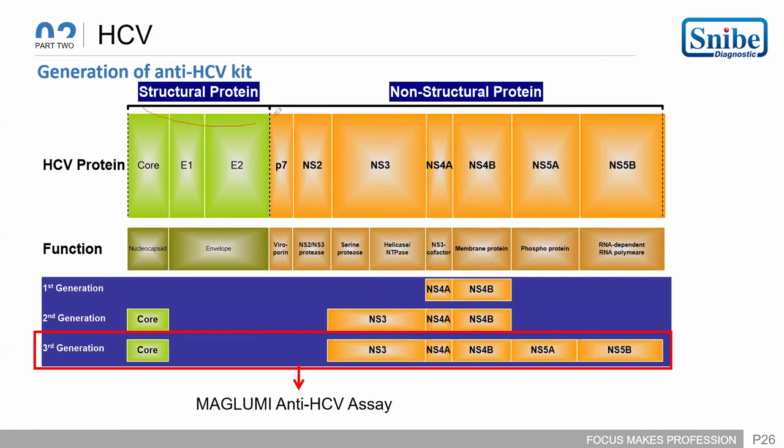Here you can see the HCV structure is divided into two parts. One is the structural protein, the other is the non-structural protein. The core, E1 and E2 are the structural proteins, while NS2, NS3, NS4A, NS4B, NS5A, NS5B are the non-structural proteins. If we talk about the function, the core plays a very vital role in the preparation of the nucleocapsid, and E1, E2 are for the envelope functions. For the non-structural proteins, NS2 has protease activity, NS3 has serine protease and helicase activity, and NS4A is an NS3 cofactor. Along with that, the phosphoprotein and RNA-dependent polymerase reactions are also there.